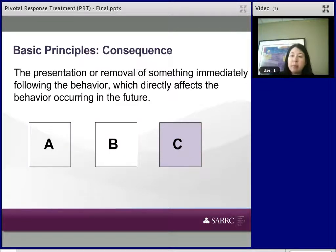So what do you guys think I'm going to do next time that I sit down to watch TV at home and the remote doesn't work? I'll do the same thing. Why? Because it worked. And that's behavior analysis right there.